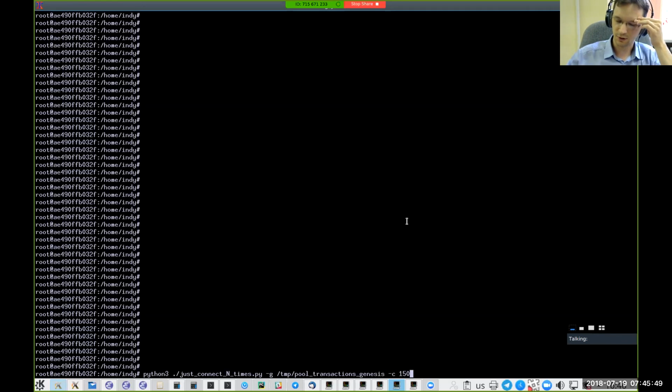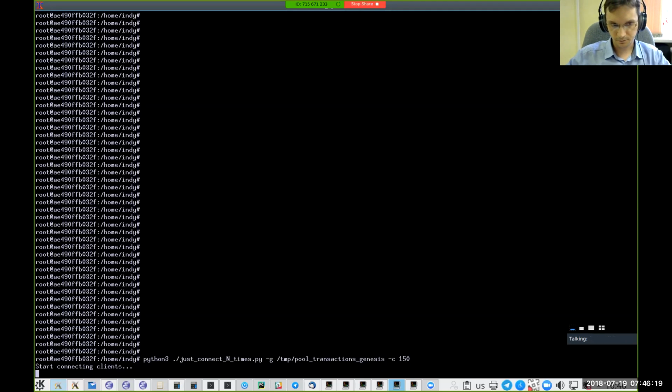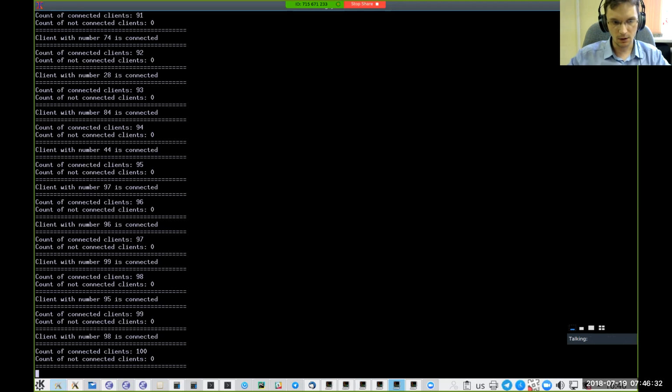Oh, I forgot. I have an iptables setting on each node, which restricts more than 100 connections. So we expect that we will have about 100 clients connected, maybe a little bit more. I will say more about it a bit later. So let's start the test. Now clients are trying to connect. Now we see that currently 100 clients are connected. At this time, other clients are trying to connect to the pool.